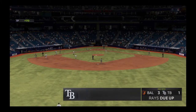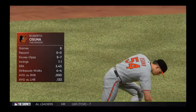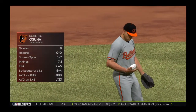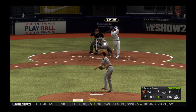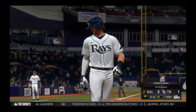That is huge because it kind of gives them a chance now as they trail by just 2 going into the bottom of the 10th. But Osuna on now. He's now 5 for 7 in save appearances so far this season. Through 8 appearances, he's got 7 1/3 worked, a 2.45 ERA. Righties just can't touch him flat out, and he's going to get a swing and strike out there for the first out of the inning.